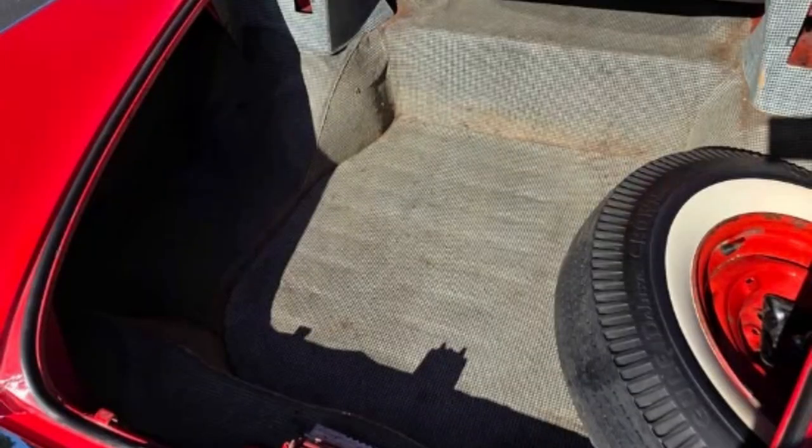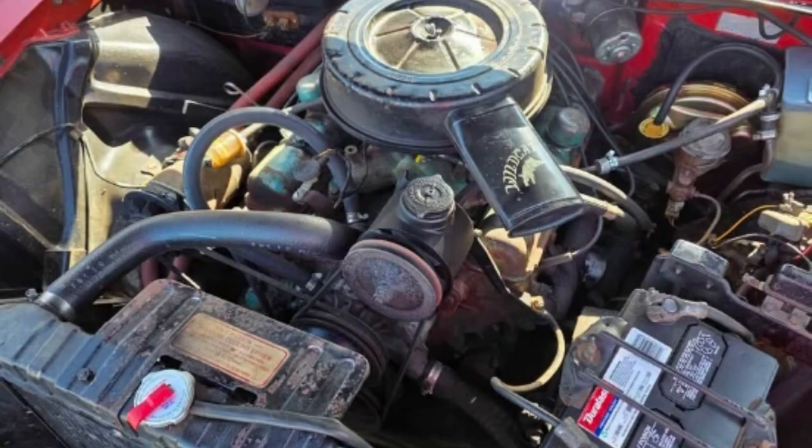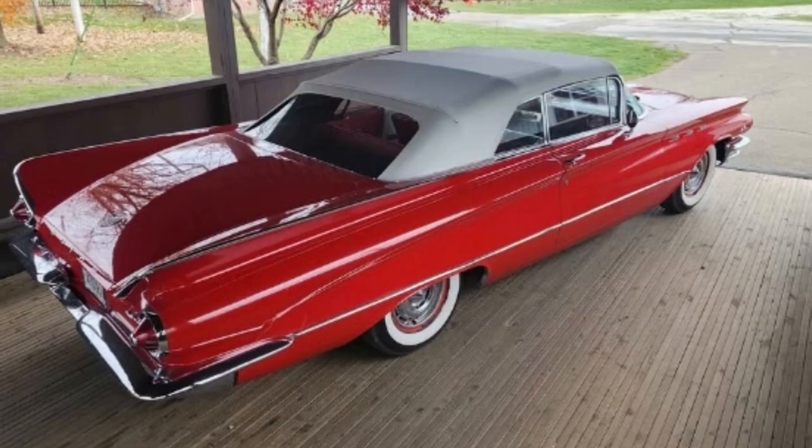It's a piece of 1960s motoring elegance ready to be enjoyed. At $45,000 or best reasonable offer, it represents a compelling opportunity for collectors and enthusiasts seeking a rare and stylish American convertible with both show appeal and road-going capability.